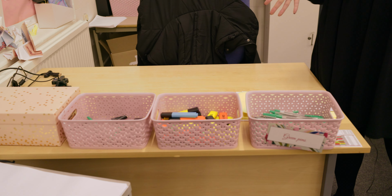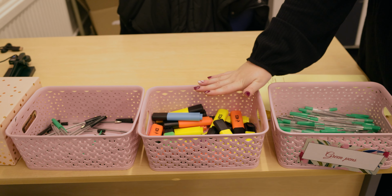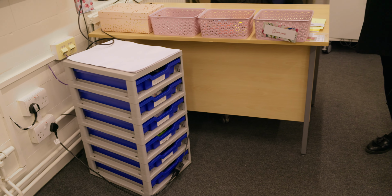I then have my stationery section for the students. So I really like my students to be as independent as possible. So they know that there's black pens, green pens, and highlighters. They can walk in, come straight over to get what they need before they sit down. Next to it is everything they'll need in terms of rulers, glue sticks, etc. To foster that independence. They know that they don't have to wait to ask me for a pen before they can learn. They can borrow it, sit down, and just make sure they return it at the end.